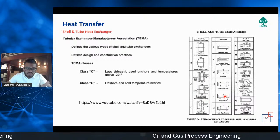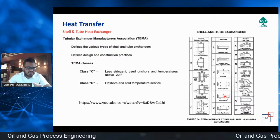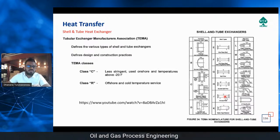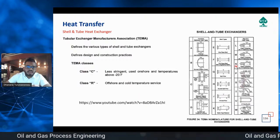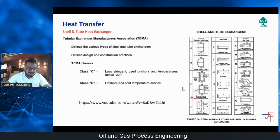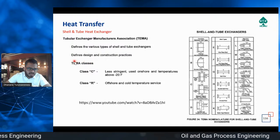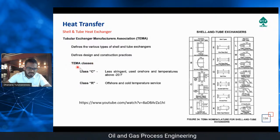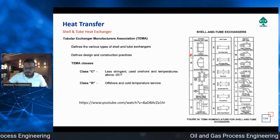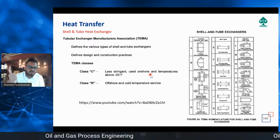There are a few types of heat exchangers. The first type is your shell and tube, which is a very common heat exchanger. This particular heat exchanger can meet up to 10 degrees C of temperature approach. It can be classified based on TEMA nomenclature. This is one of the standards that we use to design a shell and tube heat exchanger. TEMA is based on the configuration of the flow of your tube section and also your shell section.